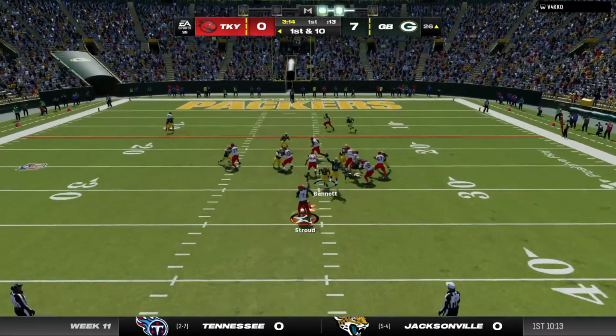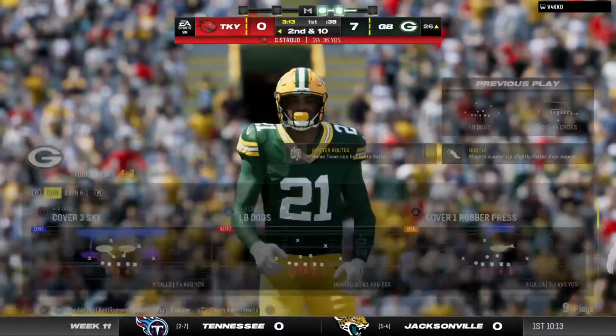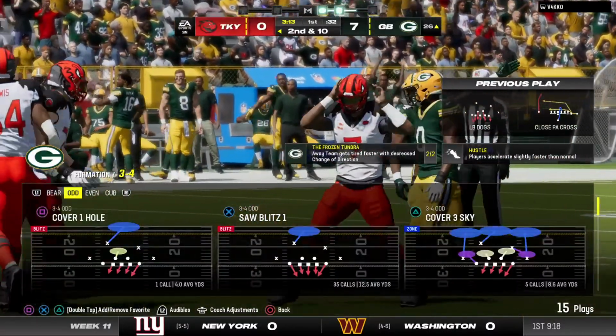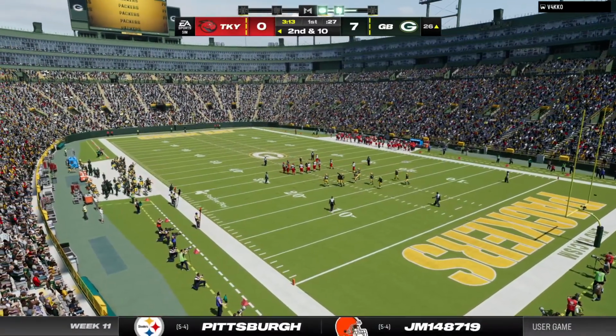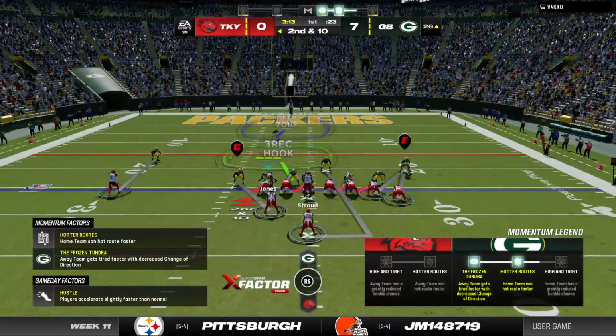Play action. Stroud now. Throwing quickly there, but it's incomplete. So it looks like they still have some fight in them on this series because it seemed like things were headed for the red zone. But this defense gets 2 more stops. They can keep them out of that area. Here's 2nd and 10.